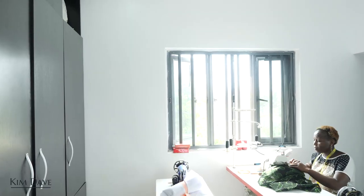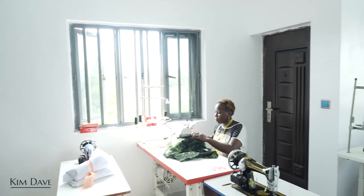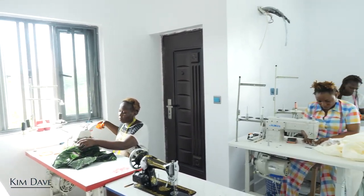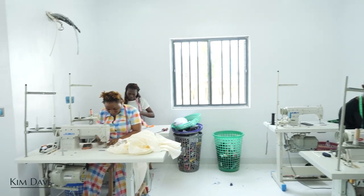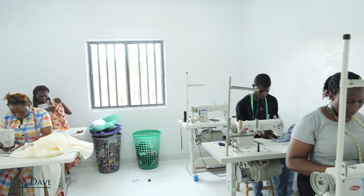So this is the workshop factory. This is where the clothes are being produced, and we have 12 staff that work in here. We just moved in here last 28th of March this month. That was a Monday. Yeah, so work is still in progress.